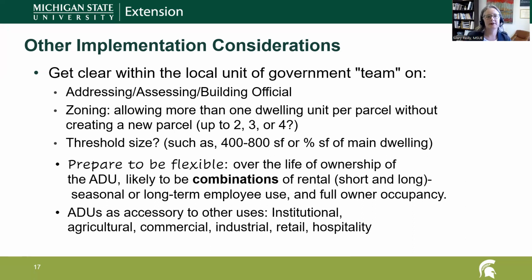Finally, be prepared to be flexible over the life of the ownership of that ADU. There's probably going to be combinations of things that person wants to do or a subsequent owner wants to do. So maybe it's short-term rental for a while, followed by long-term rental. Maybe it's a long-term employee use or seasonal employee use with short-term rentals in the shoulder seasons or something like that. And so I think that's important with ADUs that we provide that flexibility.